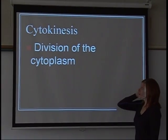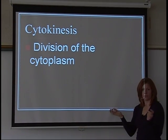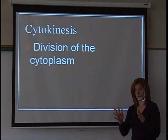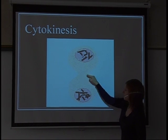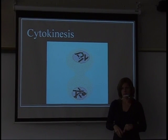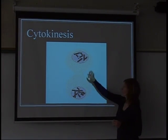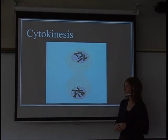And then lastly, cytokinesis is where the cells actually break into two, and you have two identical cells that have formed from the one. So in cytokinesis, this portion will start to break apart from each other, and you'll end up with two new cells. And if everything has gone correctly, the chromosome numbers should be the same in each of those new cells, and the DNA should be exactly the same. That's what we want; we don't want any missing chromosomes or mistakes in the DNA. And that concludes our discussion on cell cycle.